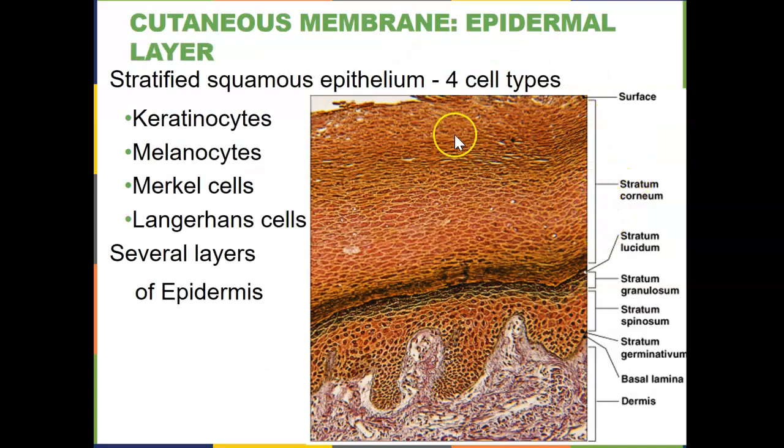Striatum corneum has lots of keratinocytes. That's what these flat cells are. They can be either kind of round while they're still alive or flat and squamous as they die. We have the striatum lucidum. The striatum lucidum is going to contain lots of melanocytes.